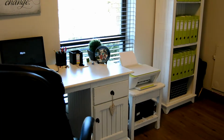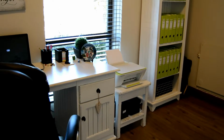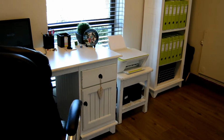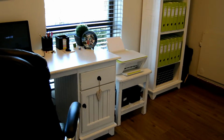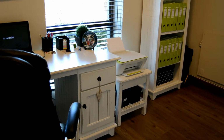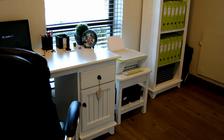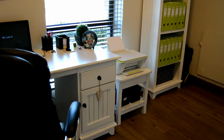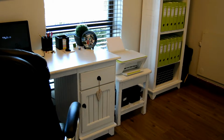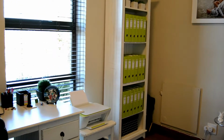Then on this side of the desk, I've got the printer. And in this little cupboard at the bottom of my desk is the extra printing paper. So when I run out of paper, it is quite easily accessible. The printer is also close by, so when I do printing, I can just reach over and get that. And then at the bottom of that printer, there's little holders where I keep my memory sticks and all computer accessories. And then to the right of that is my filing cabinet.